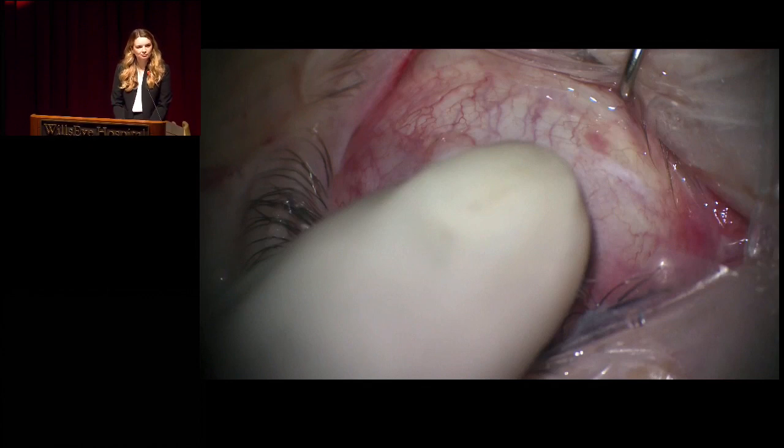For the graft harvest site, you need to think about where it's easiest to reach. If you're going superior, which would be better in terms of having a longer tamponade if you're using gas, it makes it a lot more difficult to mobilize that piece of retina and bring it down to the macula, as opposed to starting inferior and then bringing it up to the macula. So I usually start my sites somewhere inferior and make sure that I have a nice clear path to drag it to the macula.